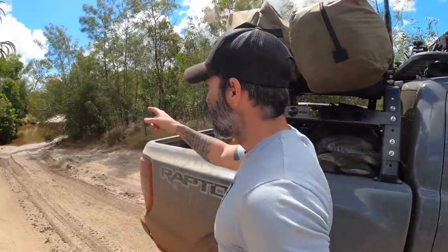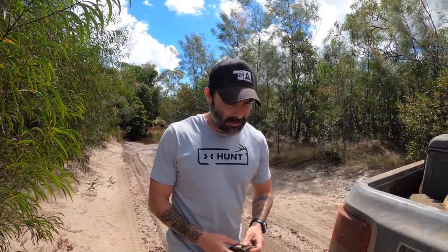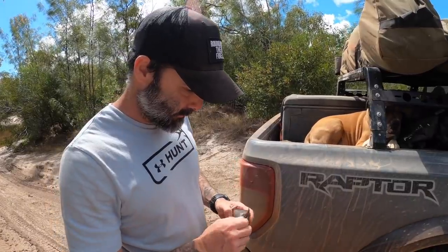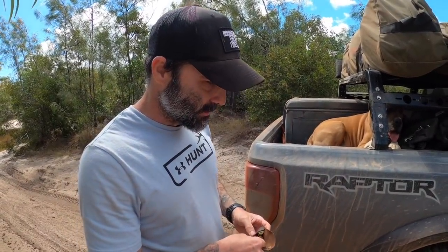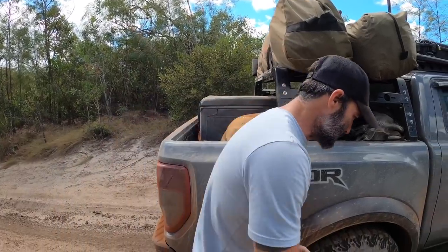So we've just come through a little bit of a crossing here, and she's starting to get a bit deep, and I've edged on about another 50 meters up the track, so I think it's time to get the tires down. I've got a little something that makes life a lot easier. A couple of Storm tire deflators. If you haven't used these before, you set them to the pressure that you want your tires to be. I've got mine set to 18 PSI.